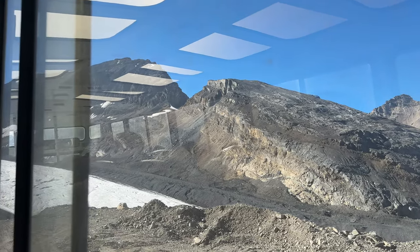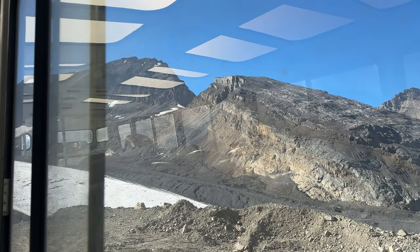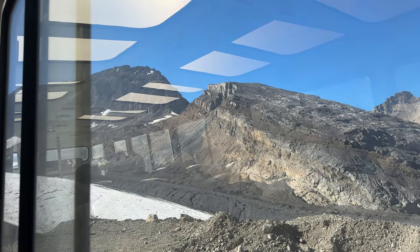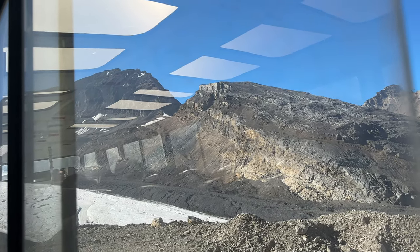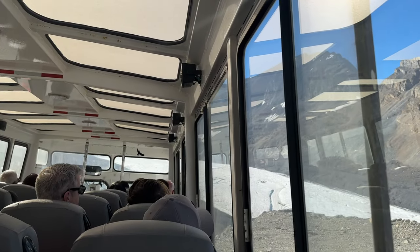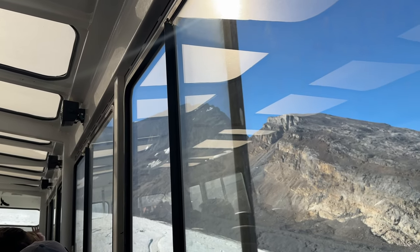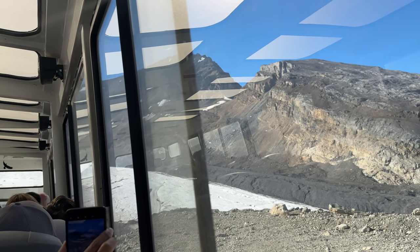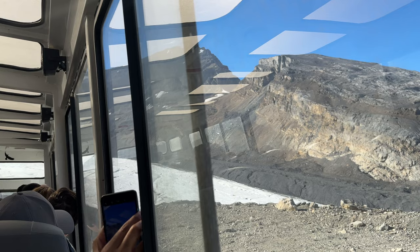In front of us, we have the main event, the one, the only, the bold, the beautiful, the blue, the breathtaking, the running out of adjectives, the amazing Athabasca Glacier. Woo! Alright, some of you guys want to save the excitement till the end, I get that. It's okay.